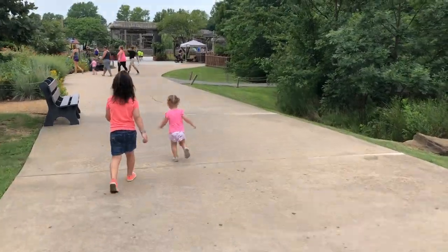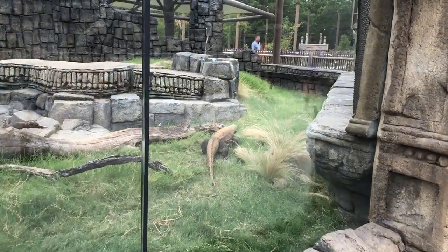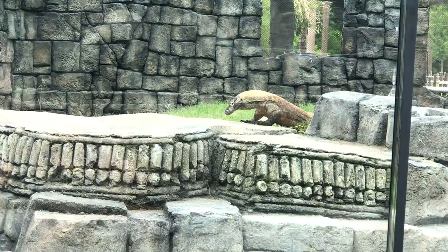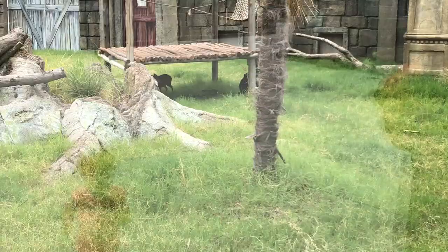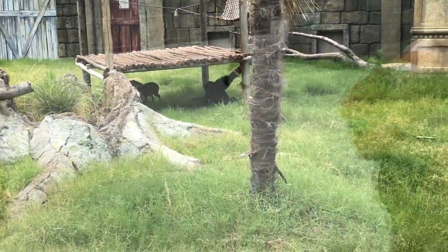Let's go into Lost Kingdom, Liv. We're gonna go find the tigers. Come on. So this is a monkey exhibit, but they've put a baby deer in there. It's cute.